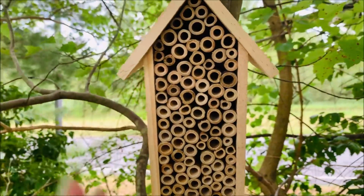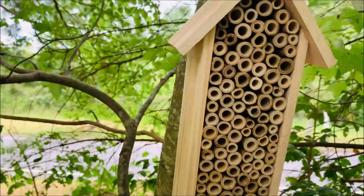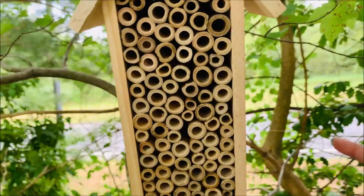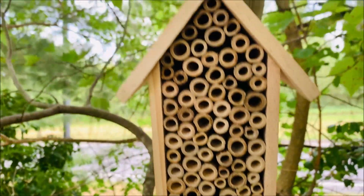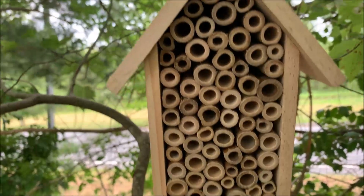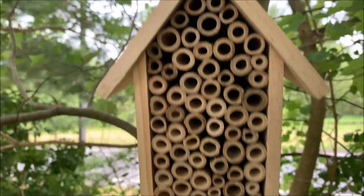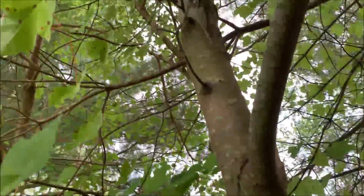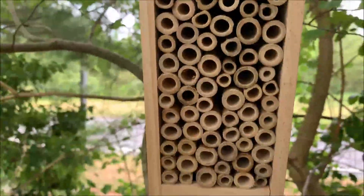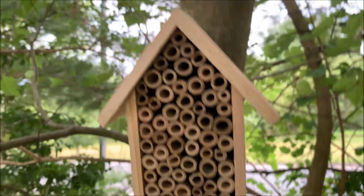I think I will also just tie a string around it so that it is secured. As per the instructions, it has to be away from the house, so I have put it under this beautiful tree. Now I will tie a string around it to secure it.